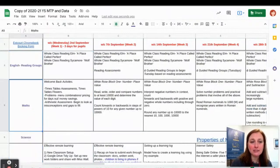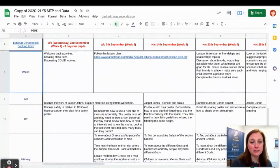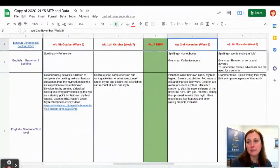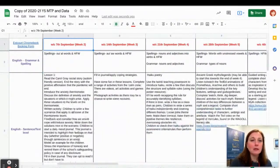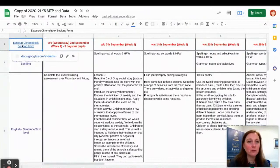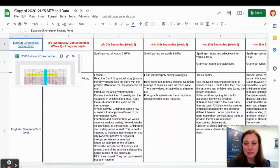So you can see I've got a row for different subjects, and each column across the top you can see the dates, the different weeks that we've got there. We've got various links on this spreadsheet. So there's a link to the Chromebook booking form. So if teachers particularly need the set of Chromebooks for a lesson, they can go straight there and book the Chromebooks out.